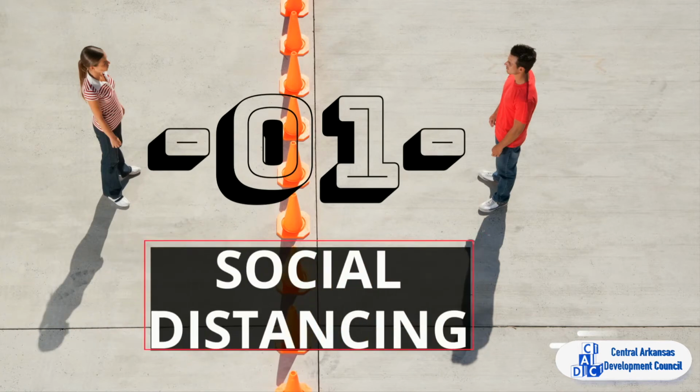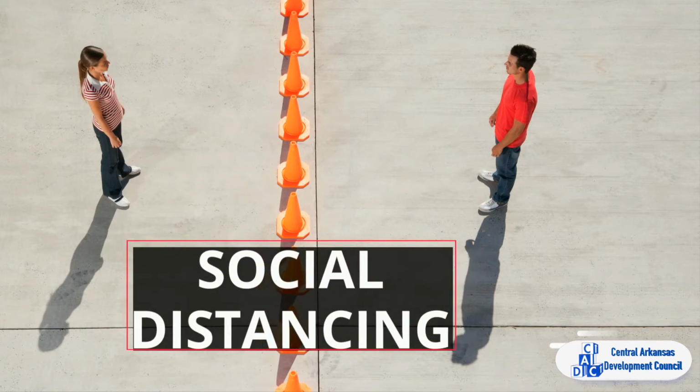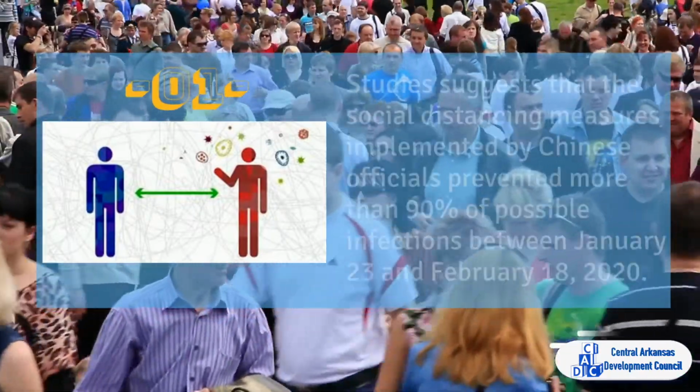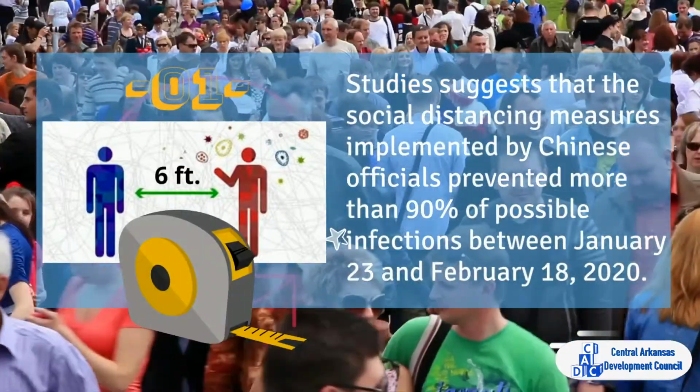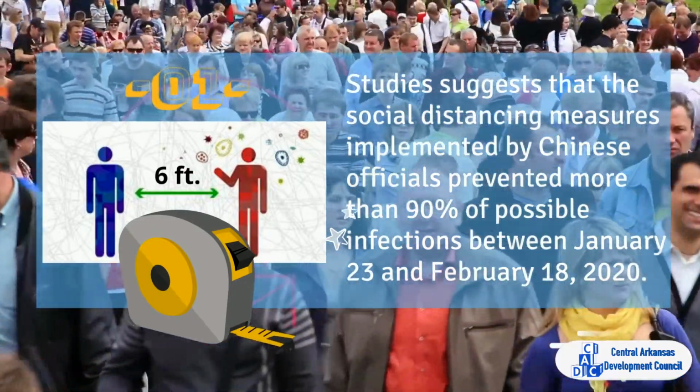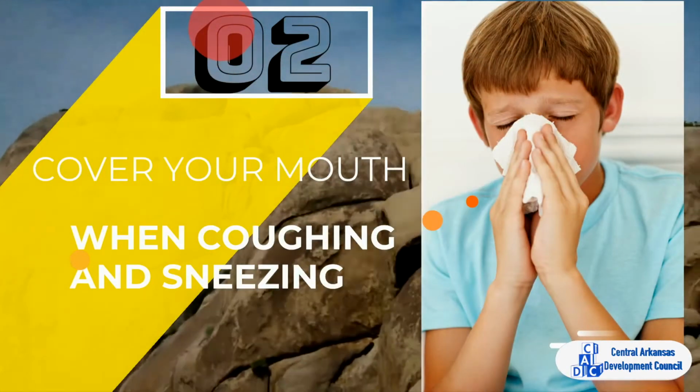Number 1, social distancing. Studies suggest that the social distancing measures implemented by Chinese officials prevented more than 90% of possible infections between January 23rd and February 18th of 2020.